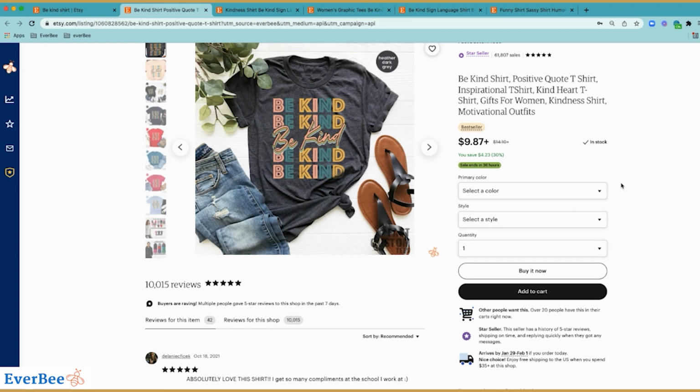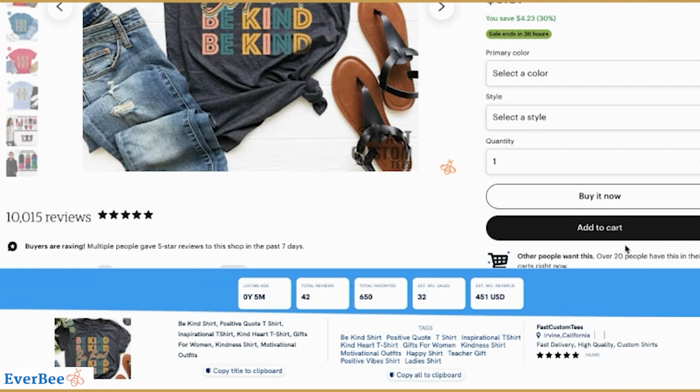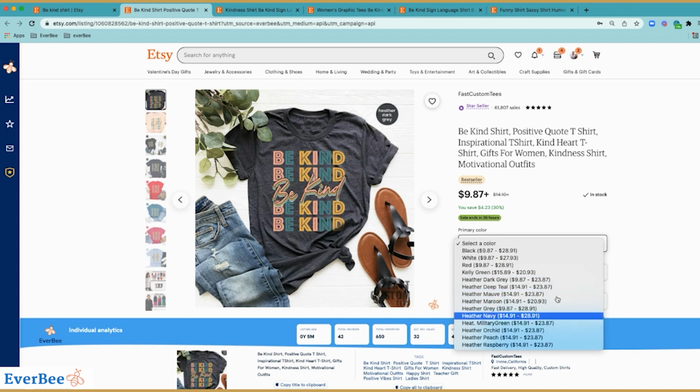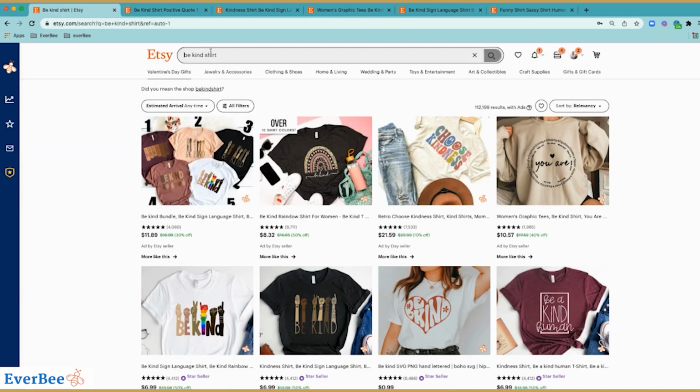Bringing in a little less revenue, $400, I think it was $495, something like that. Yeah, $450 in revenue. But overall, this is not a bad listing. This is definitely something that a print-on-demand seller can make more of, right? So, we check out the pricing. So this is a good product too. So there's so many of these things. Let's keep looking. Let's look at some other one.